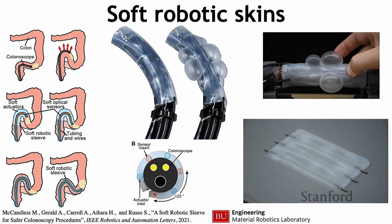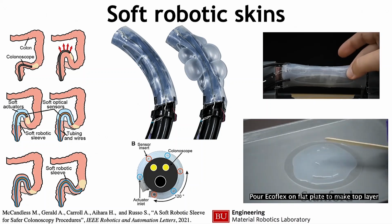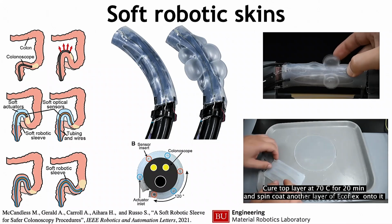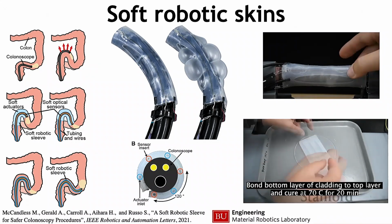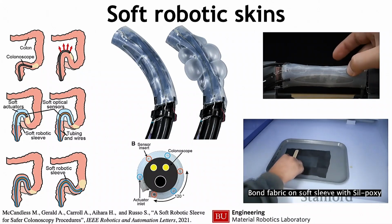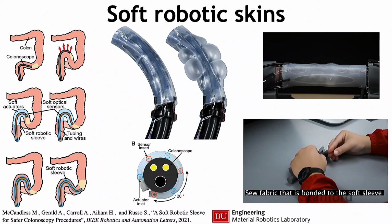And so transmitting light through, and if you press on these sensors, the sensor response will change, and you're able to track pressure, forces, bending, and a variety of other things that I'm going to talk about. And one application that we had in mind here was interventional colonoscopy.